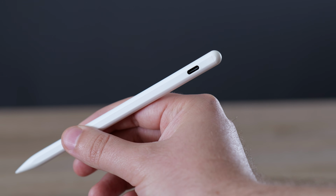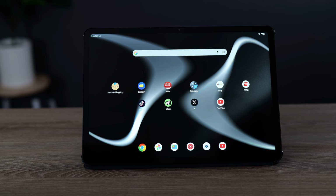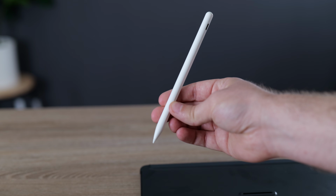But what I love about this tablet isn't just the design, it's really the accessories that come in the box. Now if you are wondering, the stylus is pretty cool. It's actually a USI stylus, so if you want to buy a different USI stylus, I haven't been able to test it, but I'm assuming that any USI 2.0 stylus would work on this screen. But this stylus doesn't charge by putting it on top of the tablet, so that is a little bit unfortunate. You are going to have to use the USB-C port that you find on the stylus.